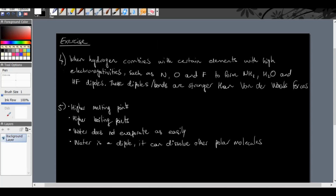Now another thing that we also must mention when we are defining hydrogen bonds, they are stronger than our normal van der Waals forces. In other words, they require a lot of energy to break these molecules apart.